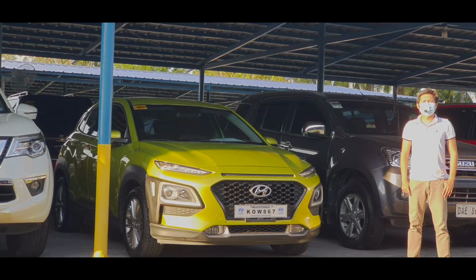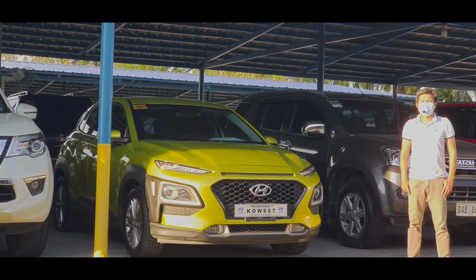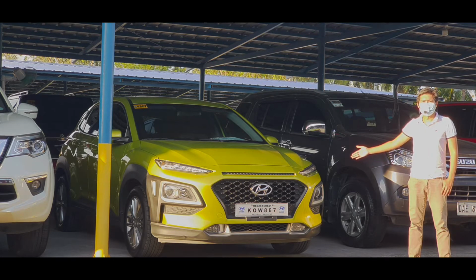Alright, guys, this car we're about to feature is definitely the new kid in town when it comes to the subcompact crossover SUV segment in the Philippine market. And it's definitely one of the best looking ones as well. Its popularity is gaining steadily, not only because of its performance comparable to that of European cars, but also because of its very unique futuristic design coupled with K-pop styling that really exudes youthfulness and really catches your attention when you see it on the road. So without further ado, let me introduce our very own Hyundai Kona.